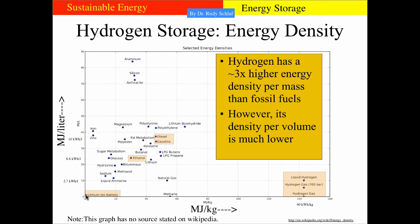That means it has a very low energy density in volume or weight. When we go to hydrogen, we see that we have an incredible energy density per weight. Hydrogen is the fuel with the highest energy density per weight. However, when it comes to the energy density per volume, we see here that we are, with the gas, very close to the lithium-ion battery, or worse.